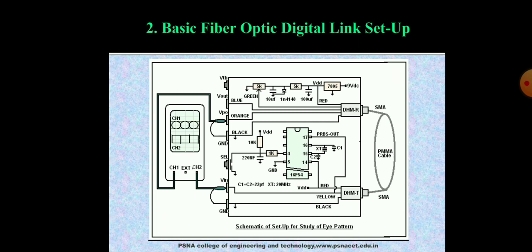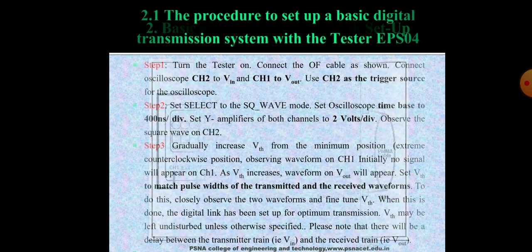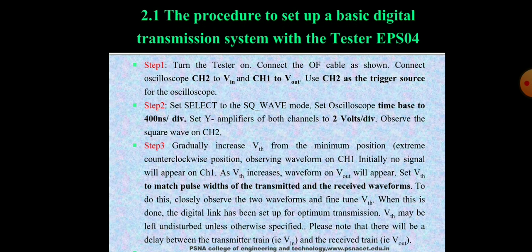Basic fiber optic digital link setup. The procedure to set up a basic digital transmission system with the Tester EPS04 and evaluate it is discussed here. The basic setup will be used for all other studies in this experiment. The procedure to set up a basic digital transmission system with the Tester EPS04 comprises many steps.